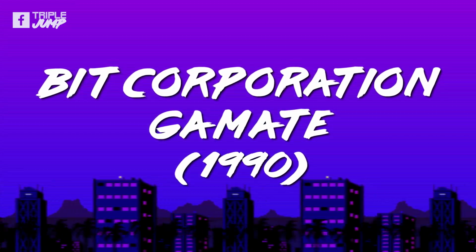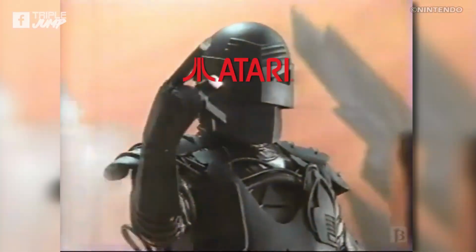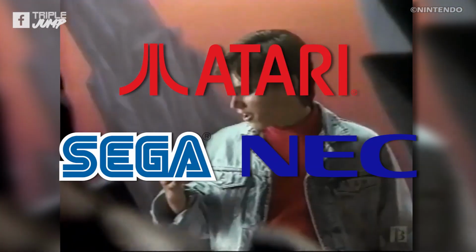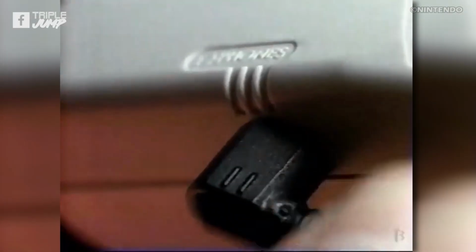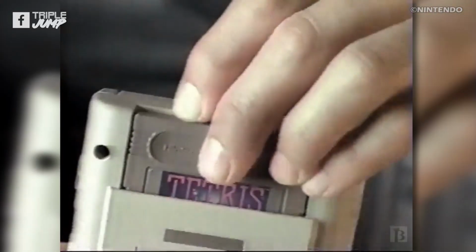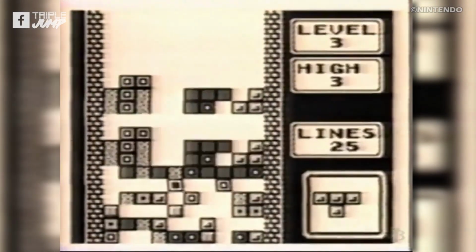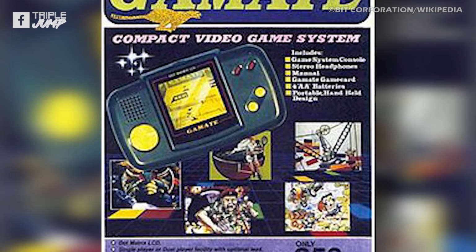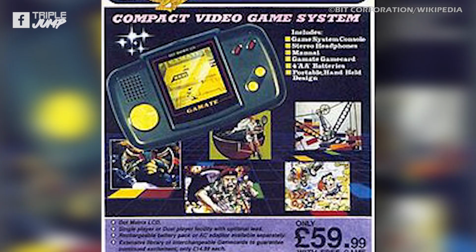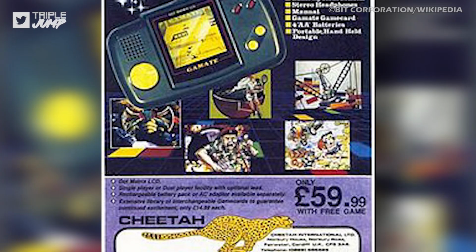Number 25. Bit Corporation Gamate, 1990. When Atari, Sega, and NEC tried to unseat the Game Boy, they did it by manufacturing hardware far beyond Nintendo's system. When Bit Corporation tried to unseat the Game Boy, it basically made the Game Boy, but worse. The Gamate, which oddly is not related in any way to the Gamate 3D we discussed earlier, was released worldwide in what must be one of humanity's greatest moments of unfounded optimism.